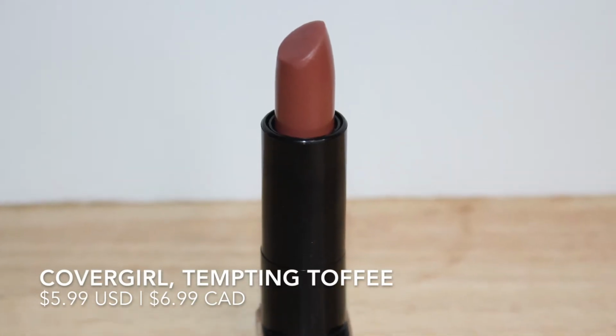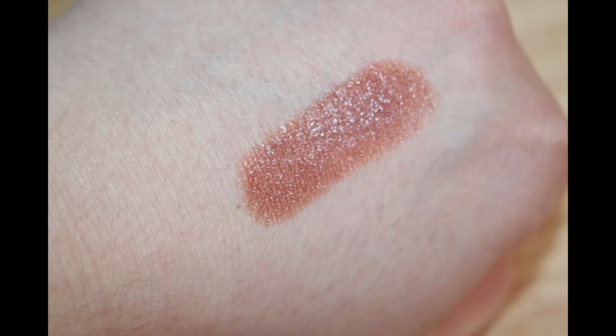Next up is this lipstick here. It's a cream formula that comes from CoverGirl, and it's called Tempting Toffee. I did swatch it on the back of my hand, and this one is nude, but it does lean more towards a brown, so hopefully this one's gonna look good too. I don't mind this color either. I think it looks really good too. Man, I was expecting to have more really crappy nudes, but I think I've reserved those for the liquid lipsticks instead.